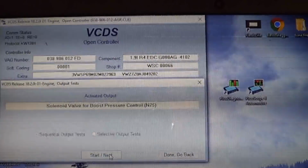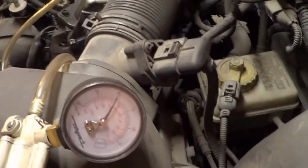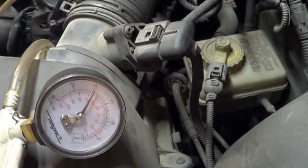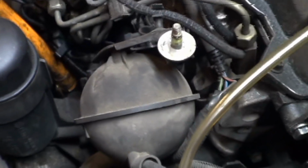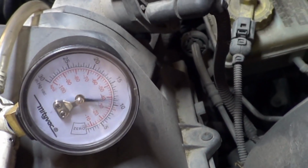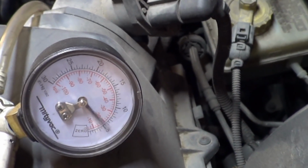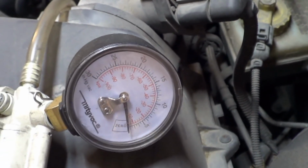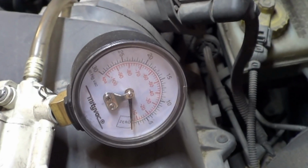And that shuts the engine off, and the next check is the boost solenoid. And as you can see, it starts high, then goes low. And each time it does that, the vacuum goes down just a little bit because the N75 is operating off the vacuum from that vacuum reservoir. So it keeps cycling it on and off. That right there is a good working N75 solenoid with a good vacuum supply, so we don't need to do any further checks on the N75.